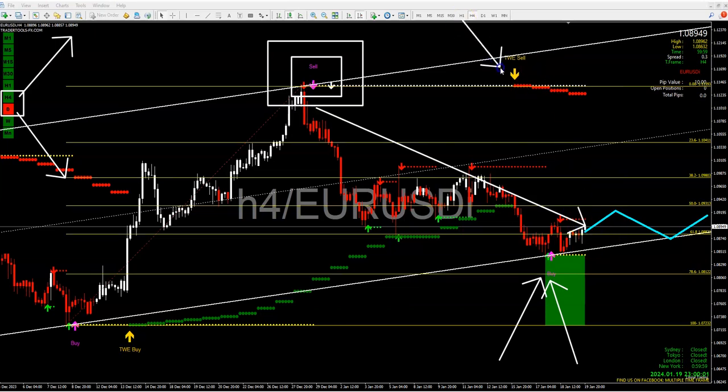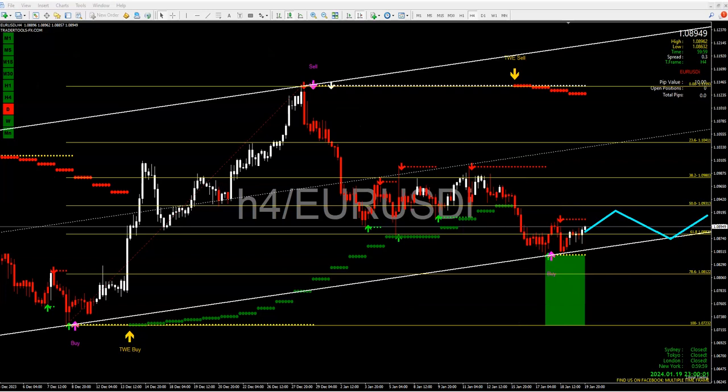Look at the TW sniper entry. Look at the stairs. Stair 1, stair 2, stair 3, stair 4. So again, market here is only selling. So if it's selling, why is the 4 hours telling me that we are in a buy trend? That means the market is doing a pullback. How far is the pullback gonna go?